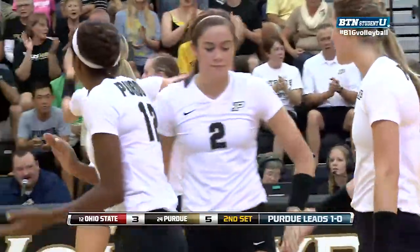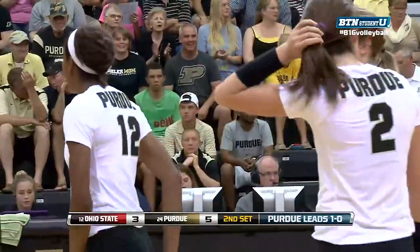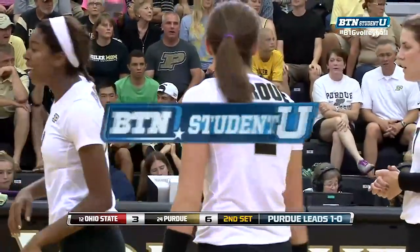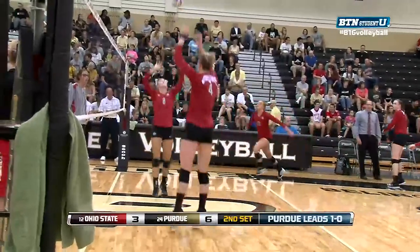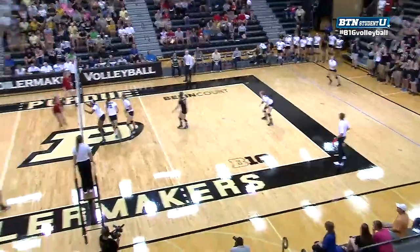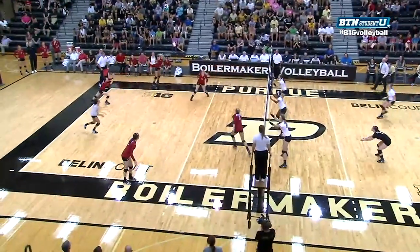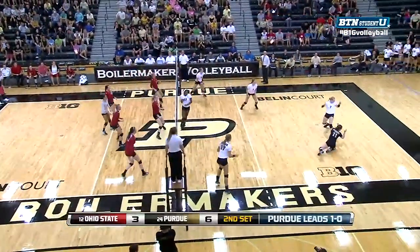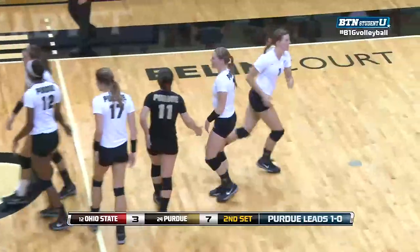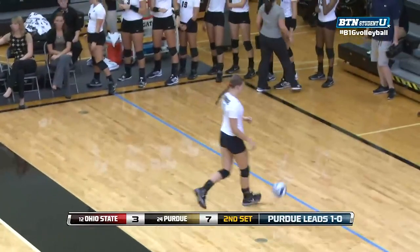Good serve from Kasitz. There's the quick set, worked to perfection. Now we'll get up a little bit more. Yep, here we go, ball control again. Kiki Jones knows exactly what to do with the ball when she gets it in system. 2 blockers up for Ohio State, but Purdue able to take advantage. High, deep serve from Davis. So a quick set in the middle, second middle for Ohio State, that has hit the ball out of bounds long.